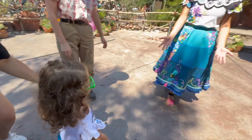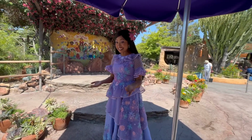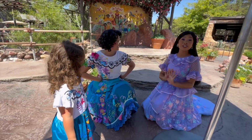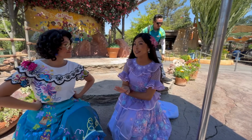As well as in this back area here, there is the character meet and greet where you can meet Mirabel. You can now meet Isabela and Luisa. You just have to check the schedule on when they will be coming out. So make sure you're using your Disneyland app to see when you can meet the character you're looking for, as well as Miguel. And this is not like a puppeteer version like we had over in DCA. This would be an actual character that's dressed as Miguel as mariachi. So if you haven't, make sure you come and check them out.